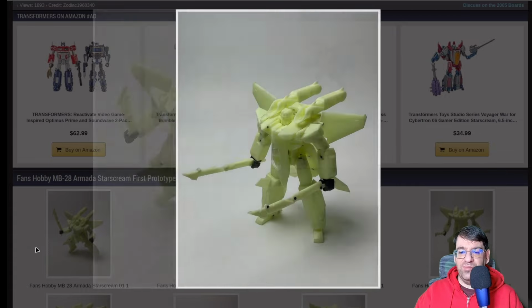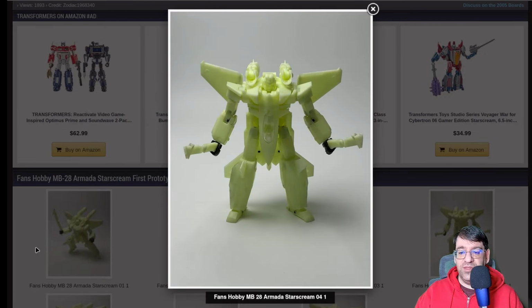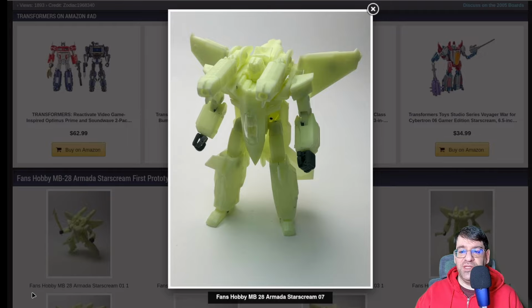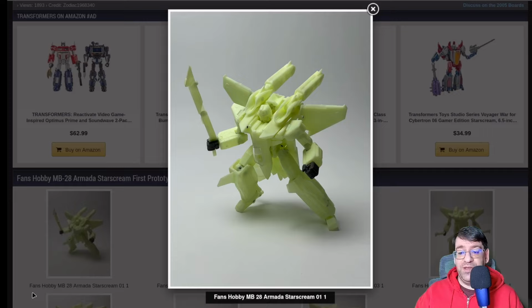But the one thing I am noticing is this figure has one hell of a backpack. I mean, there's like a whole chunk of plane hanging off his lower back there. I don't particularly like that, but there's not much I could do about it. I just hope it's not too top heavy. That's my hope. I'm looking forward to actual better pictures of this. Okay, so yes, this is coming out. Fans Hobby, where's Tidal Wave? Bring me Tidal Wave. Okay, thanks, bye.